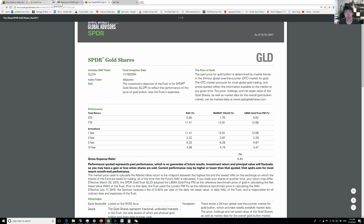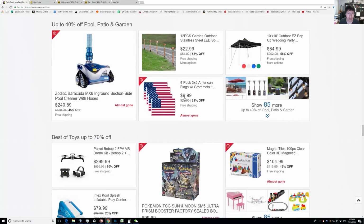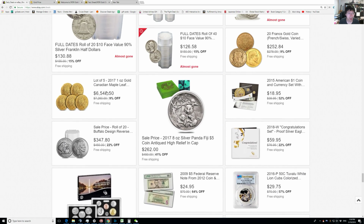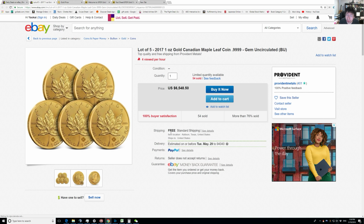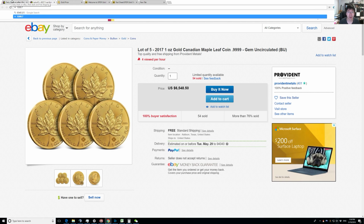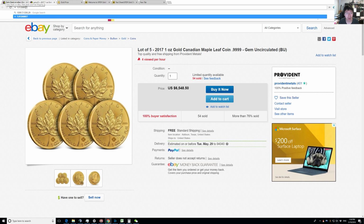The alternative is you could buy physical gold. Here comes the trusty eBay. Let's see, where's my eBay coins? Here are some gold bullions. Let's find one that's 1 ounce and somewhat cheap. You have one here that's 5 ounces. That's quite a lot, but they do accept PayPal, so this is actually probably not too bad. $6548.5 divided by 5 is $1309 per ounce, and the gold price at the moment is $1293.29. You're paying 1.2% extra to get your gold.